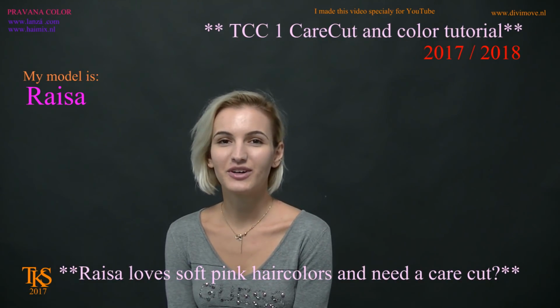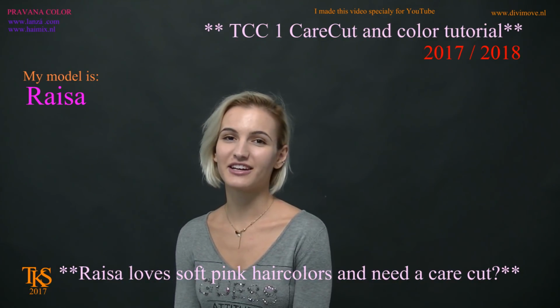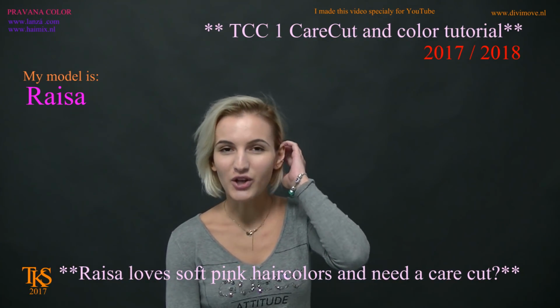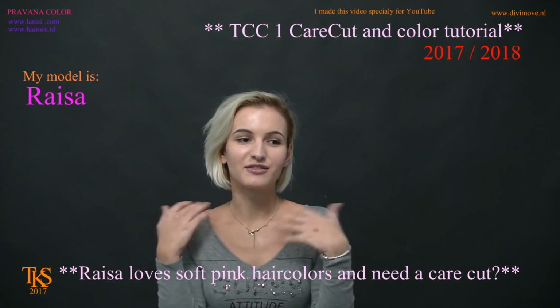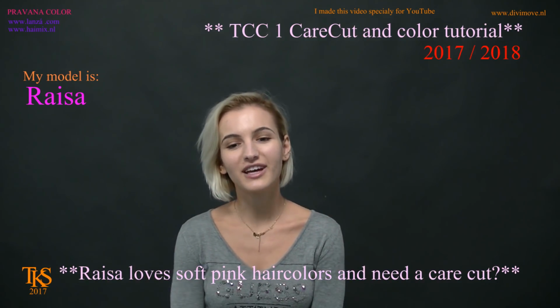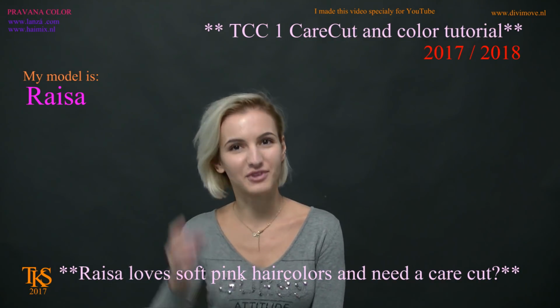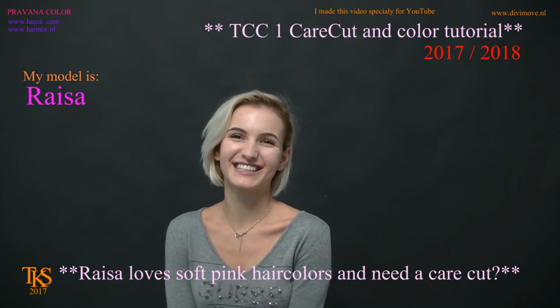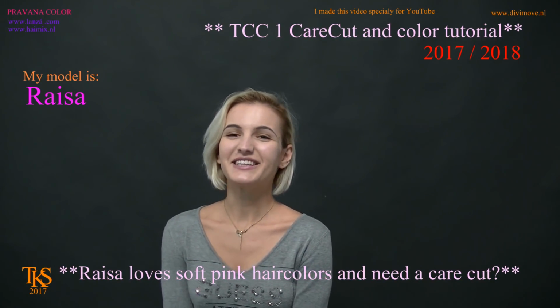Okay, hello, I'm Raisa, and for today I wanted to get our haircut a little bit shorter on this side and keep this side a little longer. Still shorten my hair overall though, and get a little bit of pink highlights on the rest of my hair. Thank you very much. And will you turn for you and the rest of the world to show how your hair is now? Thank you.